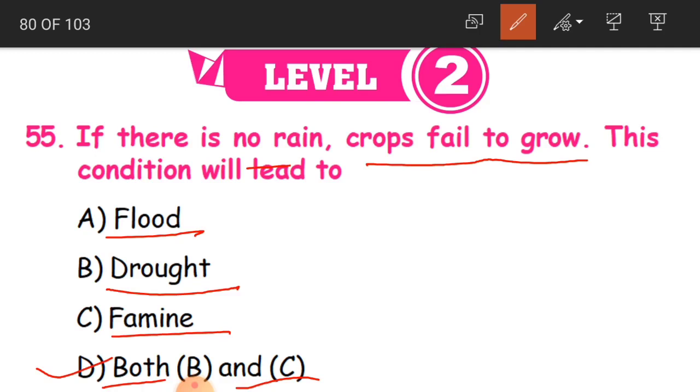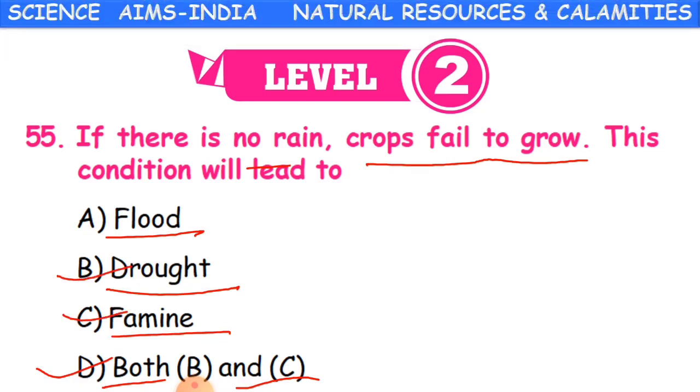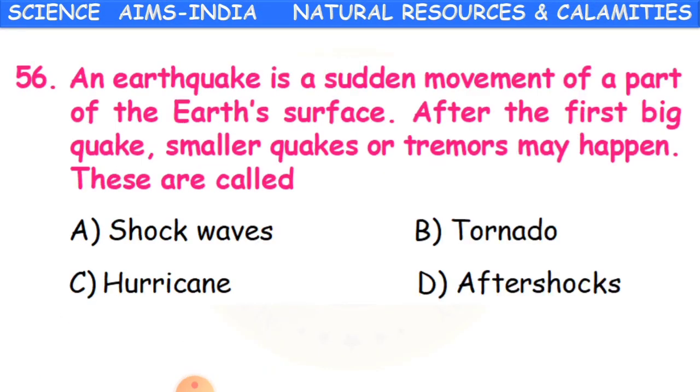When we were discussing this chapter, we learnt about drought. Another name for that particular condition, the drought condition where you do not have rain and no crops, is famine. So that is why both B and C are the correct answers.